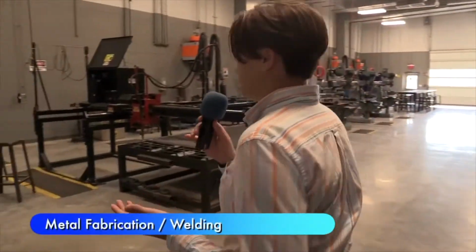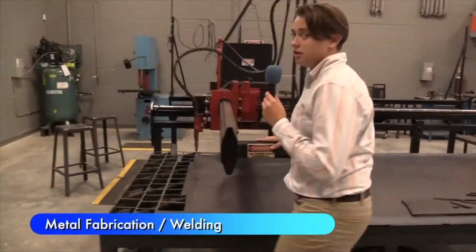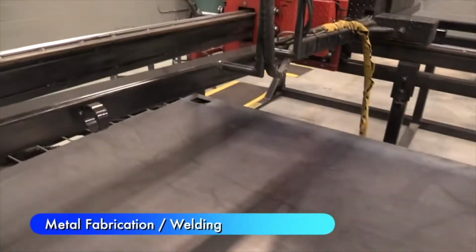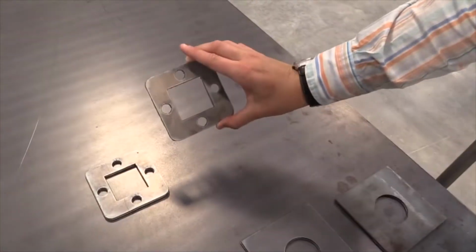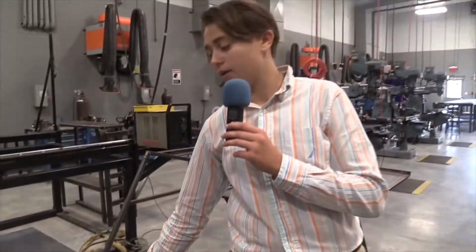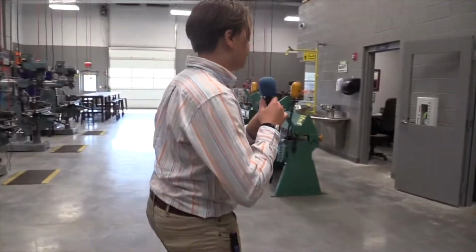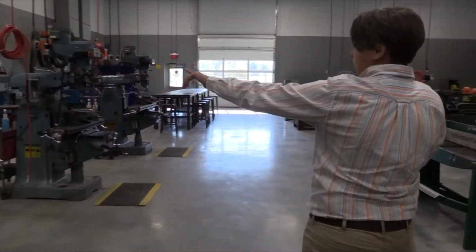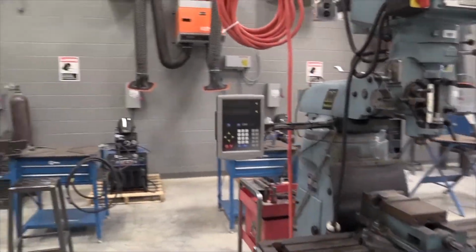We have lots of machinery in here, lots of heavy-duty stuff. This right here is our plasma cutter, our CNC. We use it to cut intricate details into our metal sheets. And right here we have some already cut for you on display. You can't really do that with handheld torches, but with this machine you can do stuff that you wouldn't be able to. Now, all over here we have all of our MIG welding stuff, our TIG welding, and we have ventilation systems just like any other shop in here.